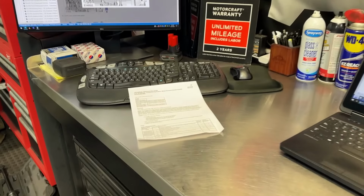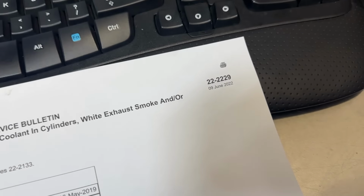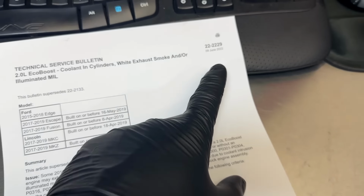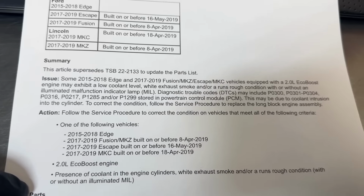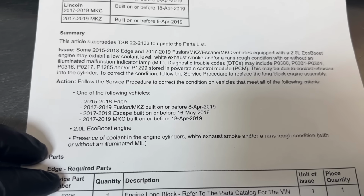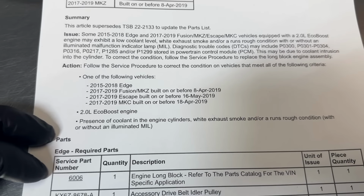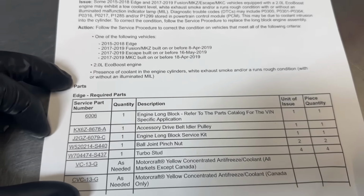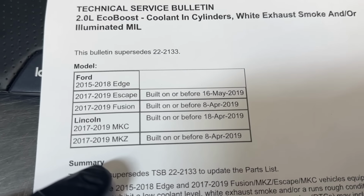Okay, so first let's take a look at the latest TSB from Ford acknowledging this problem. This TSB is brand new, June of 2022. You can see right here, it gives you all the information, the summary, basically saying they acknowledge there's a block design flaw in these engines, and their proper fix is a long block assembly. And they give you a whole bunch of part lists and everything else, like a 10-page TSB. The most important information is right here, though.